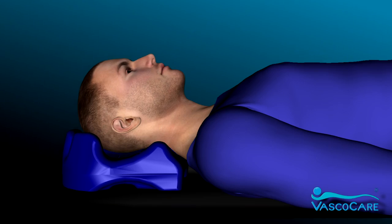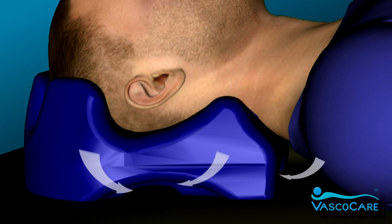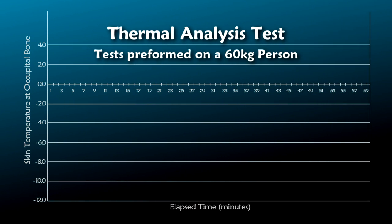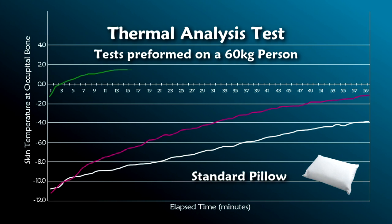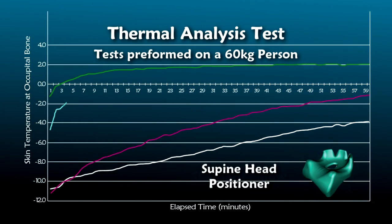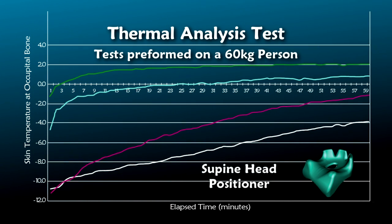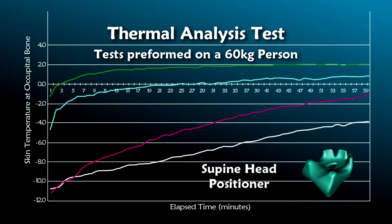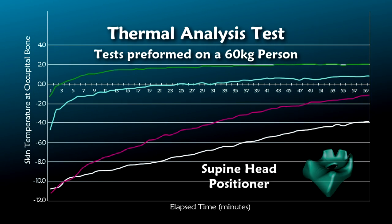Another important feature in safer patient positioning is maintaining normothermia. The supine head positioner has air channels incorporated in each side of the product, and this promotes air circulation and helps to create a thermal neutral effect at the occipital area. Temperature sensor tests were performed on the skin at the occipital area when using the Evolution Supine Head Positioner, and again comparisons were made against contoured head pads, gel head rings, and a standard pillow. As illustrated, the skin temperature did not rise above 0.8 degrees centigrade with the Evolution Supine Head Positioner during the duration of the trial. However, the market equivalents are considerably slower to warm.